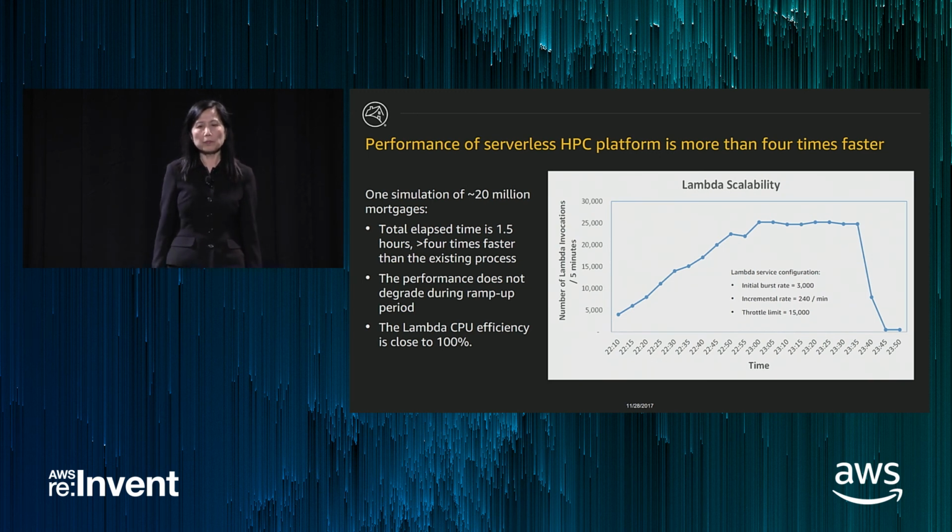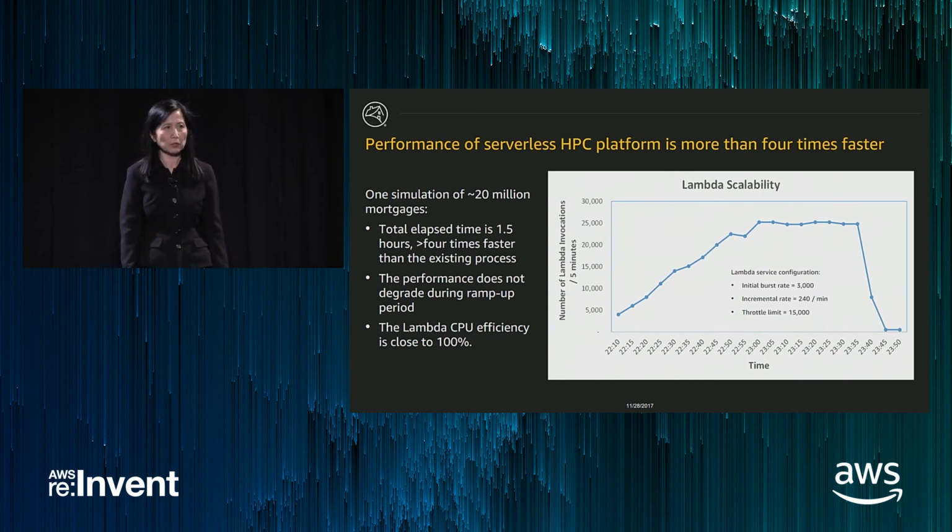The Lambda service provisions 3,000 Lambda executions instantaneously at the start. It then automatically provisions an additional 12,000 Lambda within the first 50 minutes. The performance of the Lambda does not degrade during the ramp-up time. As you can see on the chart, the Lambda invocation rate increases linearly as a function of time. The Lambda CPU efficiency is close to 100%. The actual elapsed time is consistent with the estimated elapsed time based on Lambda billing time.